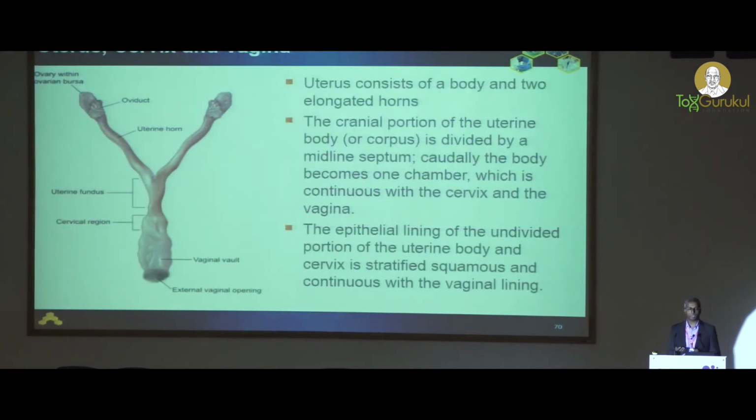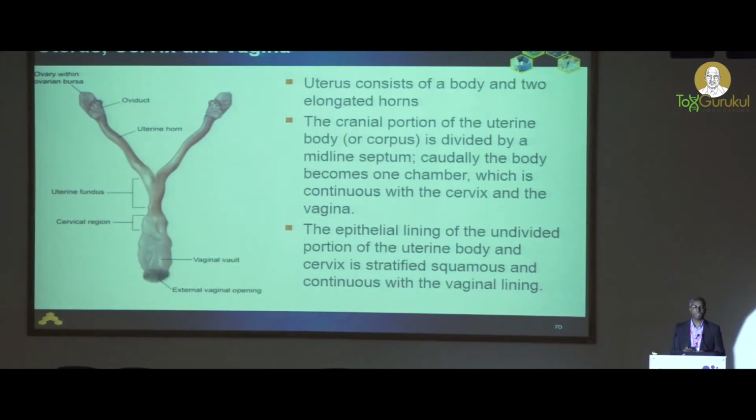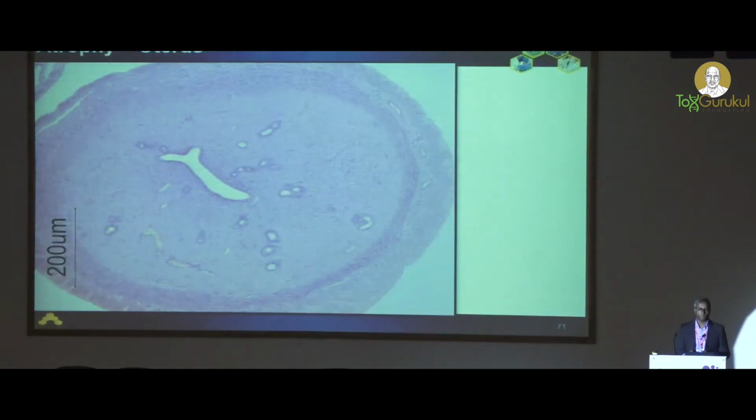Uterus, cervix and vagina. The uterus has a body and two elongated horns. The cranial portion is split by the septum, whereas the caudal portion is a single chamber and then continues as cervix and vagina. The lining of the epithelium depends on where you are taking the histology.